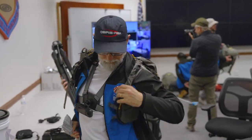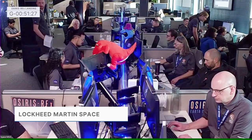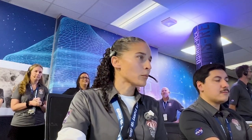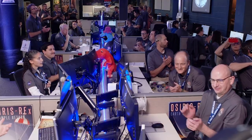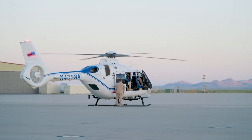Just a little bit further north from us, about 4 hours ago in Waterton, Colorado, the team met to assess the readiness to release the SRC from the main OSIRIS-REx spacecraft. And I'm very happy to report that they gave the green light, they gave the go command officially. And in just a few moments, the SRC itself will be streaking across the skies as we begin to track it.